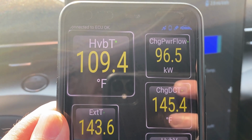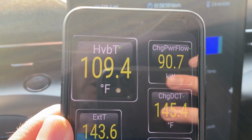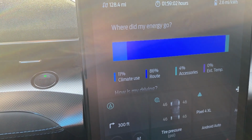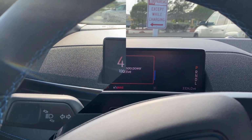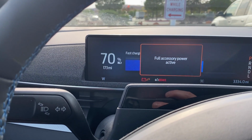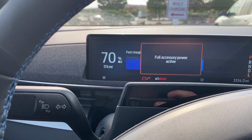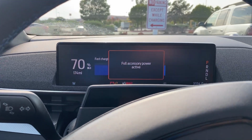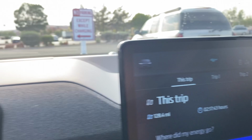Battery is supposedly at 109.4 degrees, if that's accurate. I got to double check these. We have about 100 miles of range now. We're up to 41%. It seems like it's going slow, but I just checked and we're still getting like 89 to 90 kilowatts, even though we're now at 70% charge and it's 119 degrees.